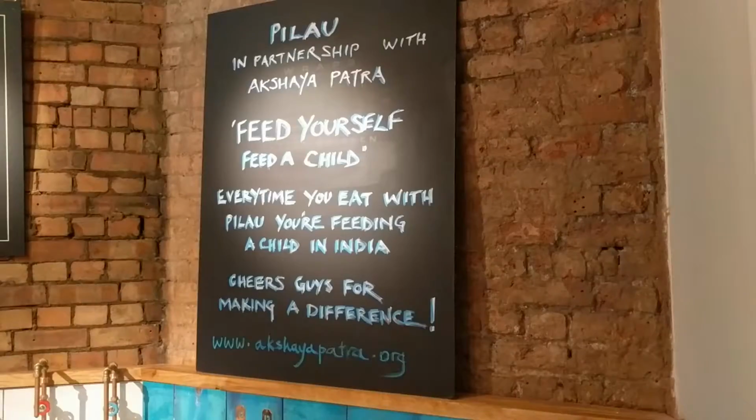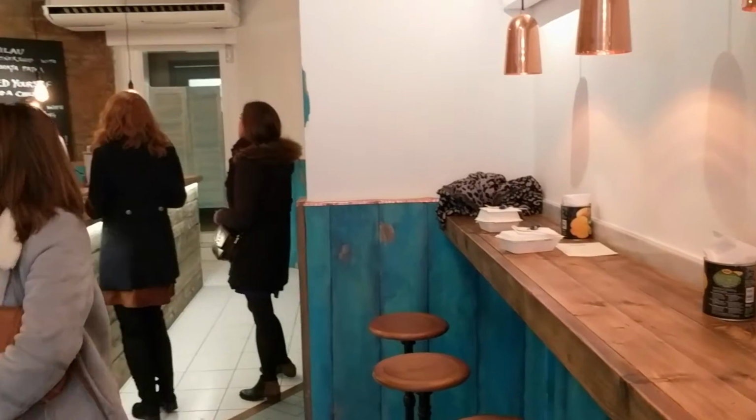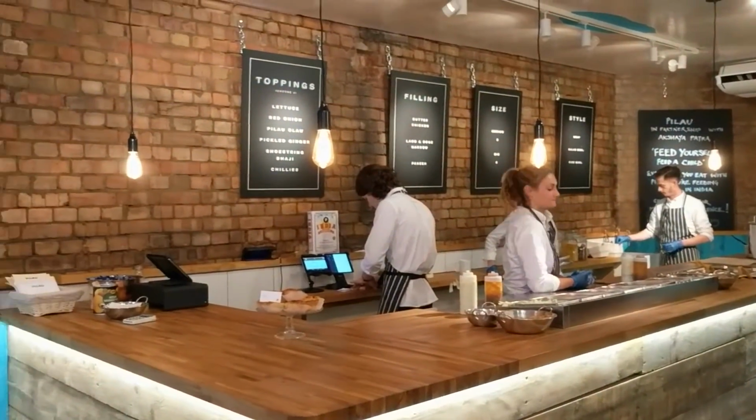Today we're in Pilau in Goodge Street, Fitzrovia. Now this place opened about 3 weeks ago. It's a really hipster kind of place. Everything's kind of timber here. Busy lunchtime now, so you're going to see people coming in and it's going to be a bit noisy.